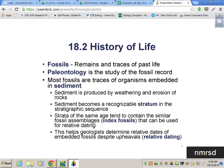So you guys, at one time they were all together. If you put your fingers next to each other and then they shift apart and some become higher, lower, break apart, it doesn't matter because all those buried layers should be the same in all of those edges, so to speak, on the continental plates, or the oceanic plates, I should say. So this helps geologists determine relative dates of embedded fossils despite upheavals, and we refer to that as relative dating.